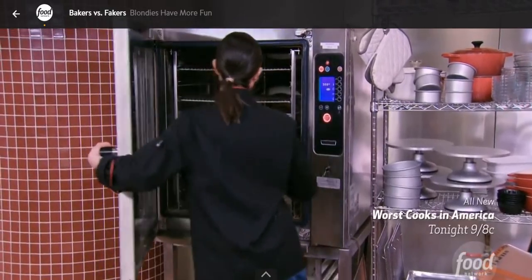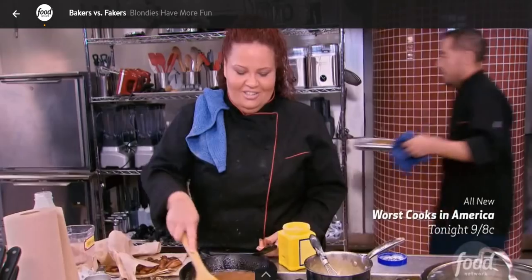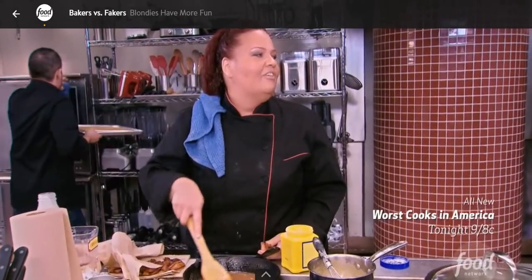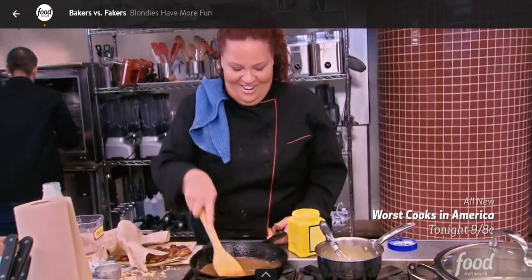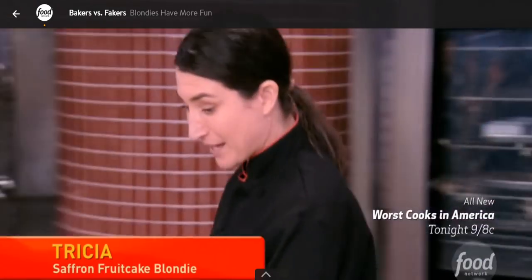Almost, not quite. Now that the blondies are in the oven, I'm gonna start on my saffron creme anglaise. More saffron. You don't need to win to pay for all that saffron. I know, right? Make sure that I don't cook the eggs, because if anybody's gonna do that, it's me.